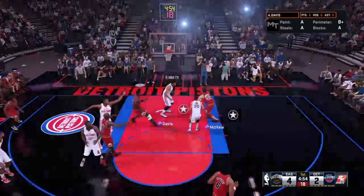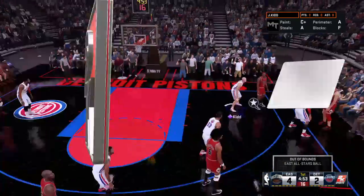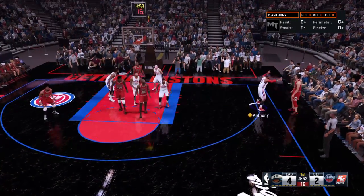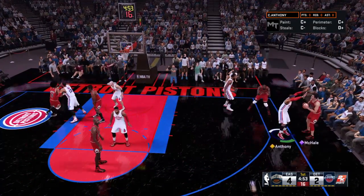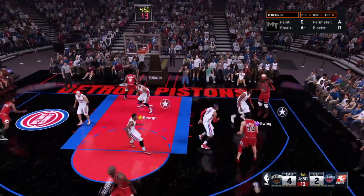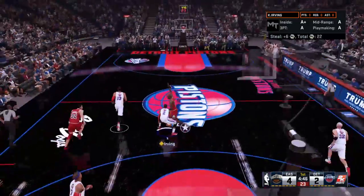Jordan with it, and it's Harden picking him up, and Davis sends it back. And for the ball out of bounds, Davis touched it last. So Detroit ends up going with the new group. Out of bounds. Jordan up top. McHale passes to Ewing. And stolen by Kyrie Irving.